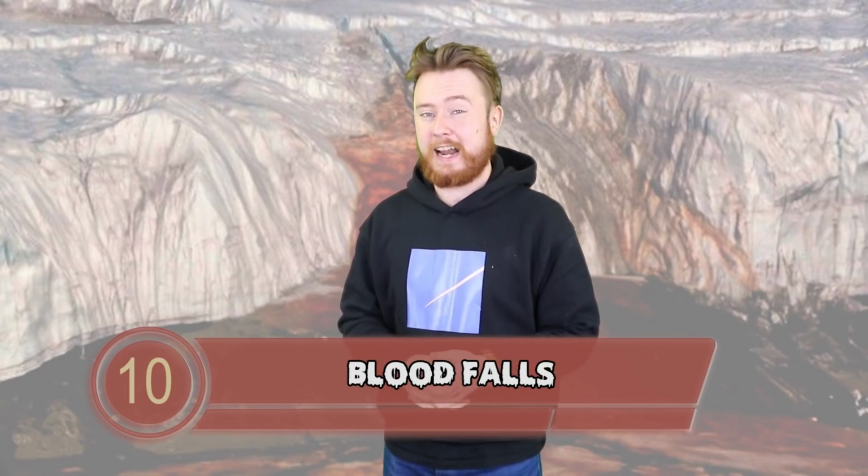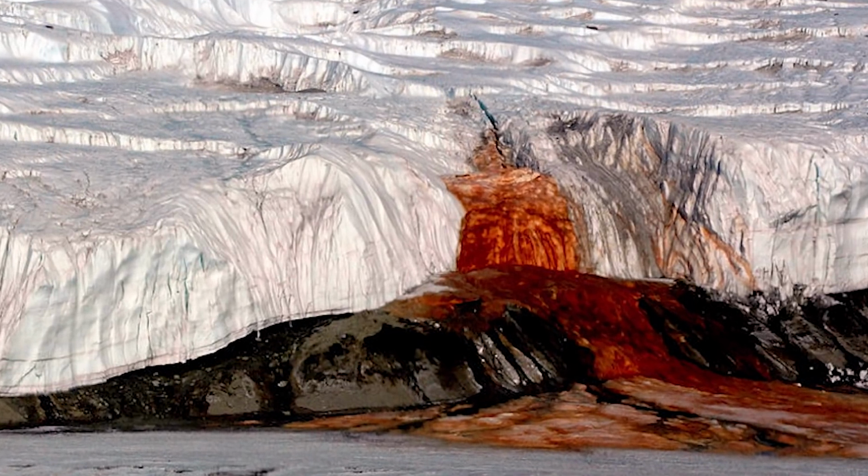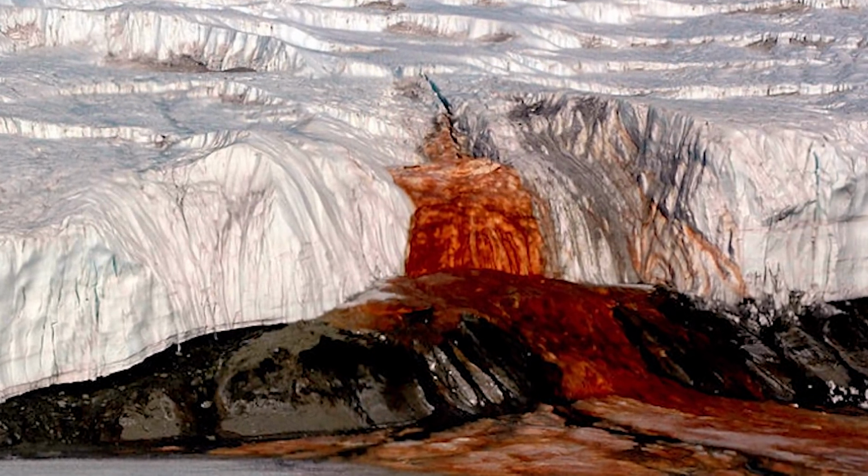Starting off number 10 now, we have blood falls. In 1911, scientists noticed something pretty horrifying around cliffs in Antarctica. It looked like some of them were oozing blood. It shocked the world. What could possibly be producing these rivers of blood? Was there something hidden within the ice that we didn't know about? Something that could only exist in these hostile alien conditions of Antarctica?